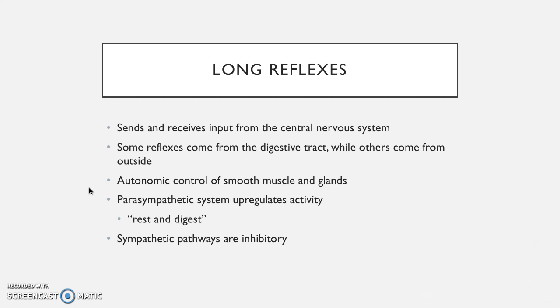This also includes sympathetic and parasympathetic autonomic control. I'm sure that you've heard the term rest and digest before. So the parasympathetic system will upregulate activity of the enteric nervous system. We call that rest and digest because more energy is being directed towards the digestive system when the body is in a relaxed state.